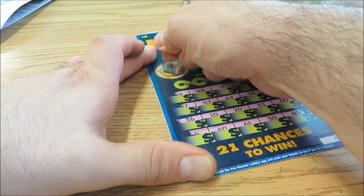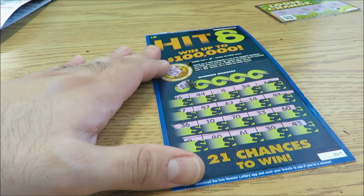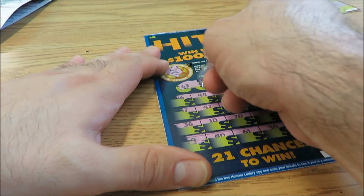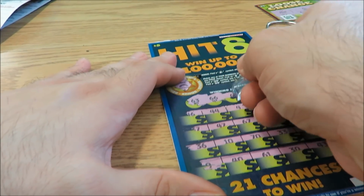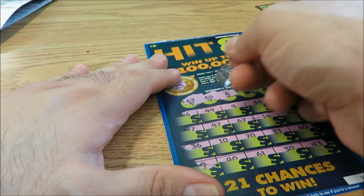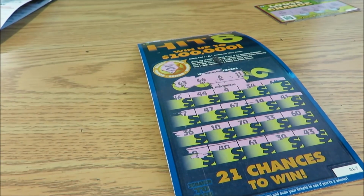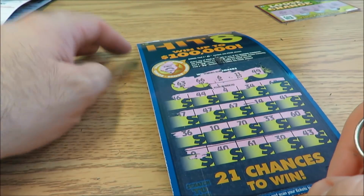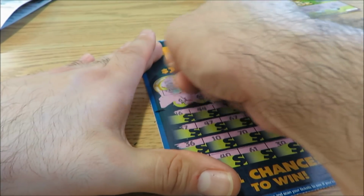No, another rainbow, 63 again. No, 66. No, 6. No, 11 again. Nope, last number, 49. Does appear to be a winner.